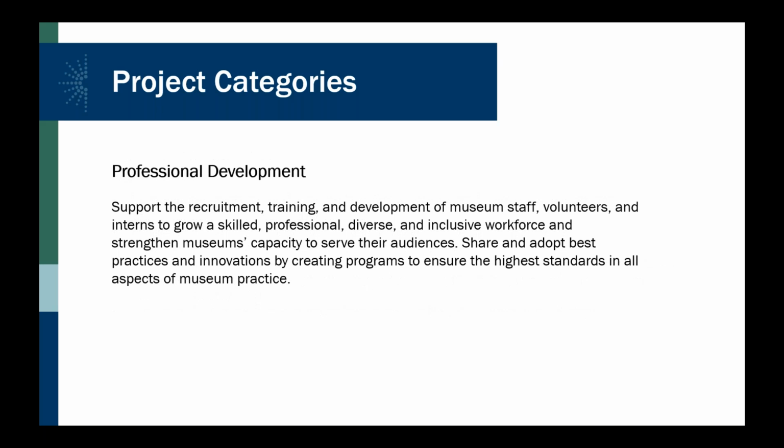The fifth and final project category is professional development. These projects should support the recruitment, training, and development of museum staff, volunteers, and interns to grow a skilled, professional, diverse, and inclusive workforce and strengthen museums' capacity to serve their audiences. They should share and adopt best practices and innovations by creating programs to ensure the highest standards in all aspects of museum practice.